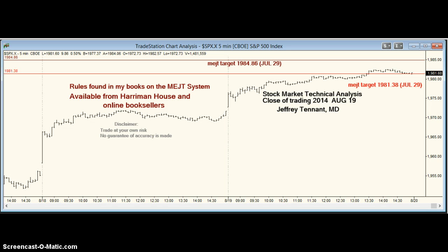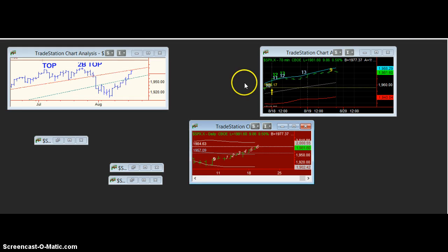Let's take a look at the long-term picture. We have a target close to where we closed. We have another target also close to where we closed, and each one's a support resistance level.